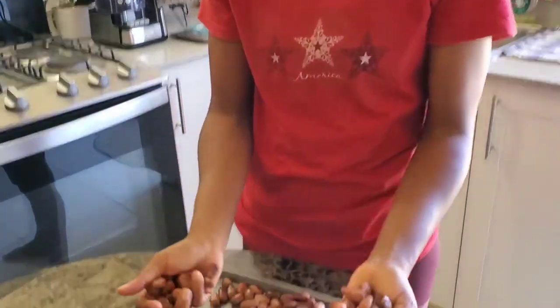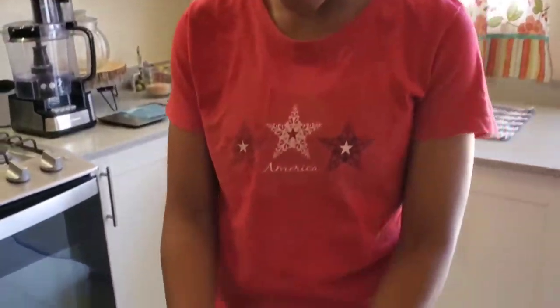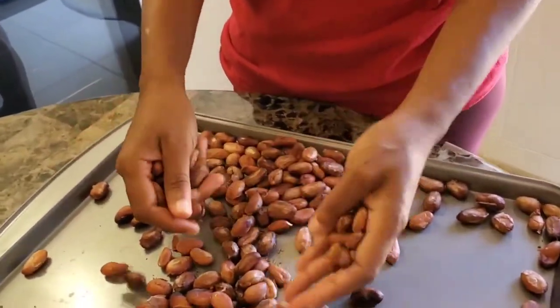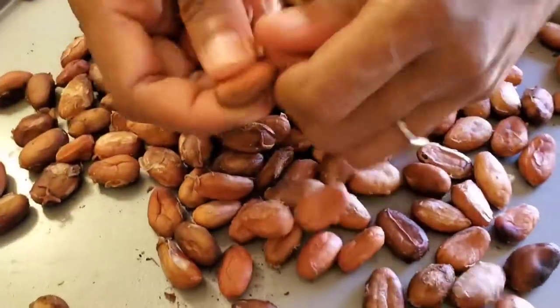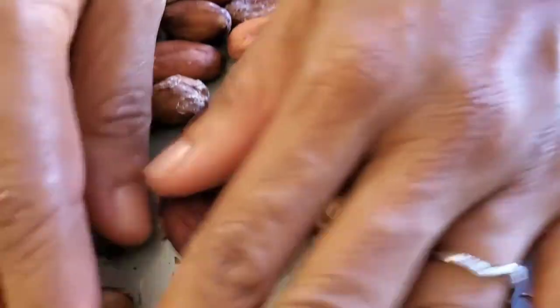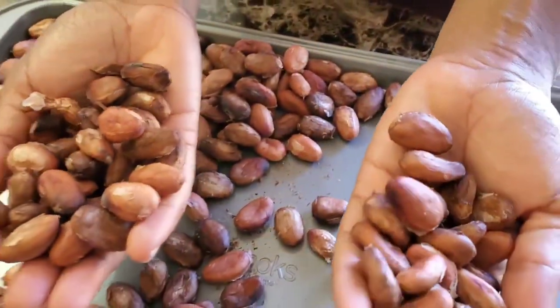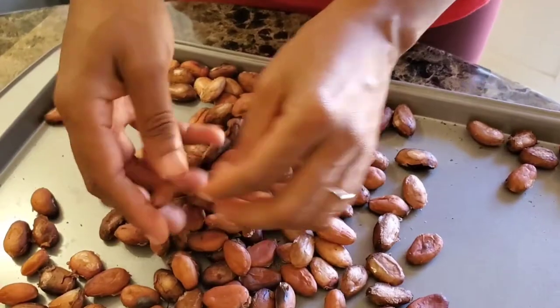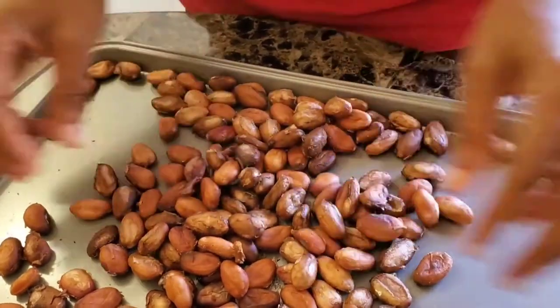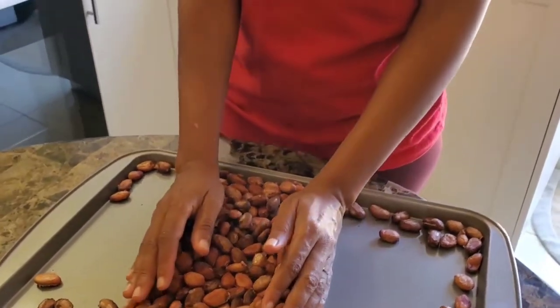Hi everyone, this is where we're at today. From the fermenting to the drying in the sun, this is what we have. These are cacao beans. We call them cocoa in Jamaica, but foreigners call it cacao. I like the way cacao sounds, so I'm going to say our dried fermented cacao beans.